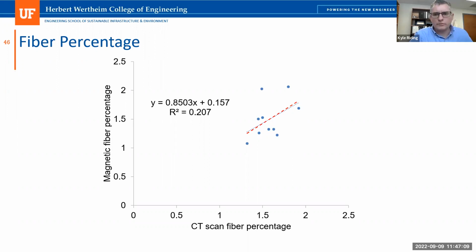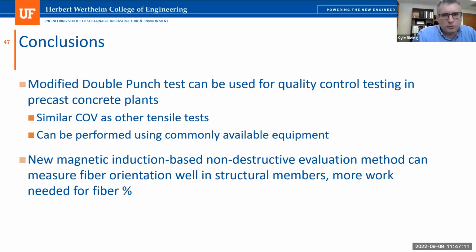Okay, so with that being said, just some conclusions about this. From this work, we now have this modified double punch test that can be used for quality control testing in precast concrete plants or other placements. So it's something that you can actually have people at your plant running.